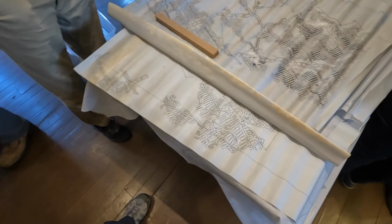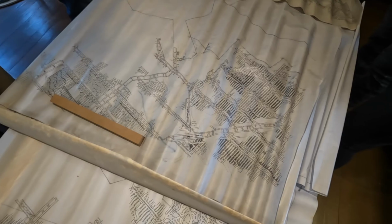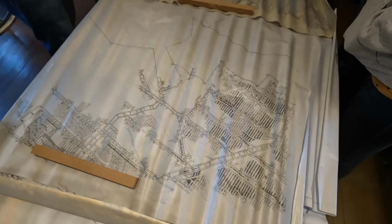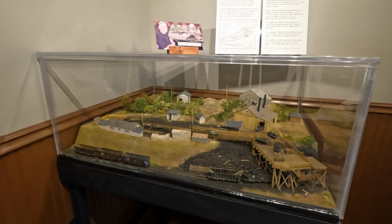Underground mine maps, like a city. Amazing. All the galleries on Broad Top mines. This is one of Ron Pearson's modules of the coal mines. Mine number 5.